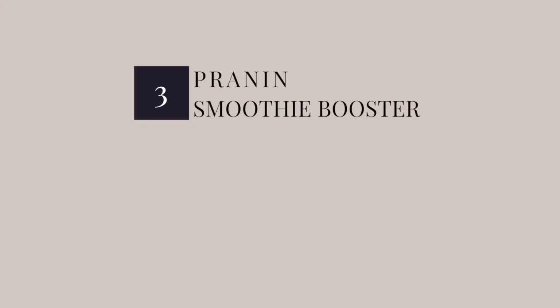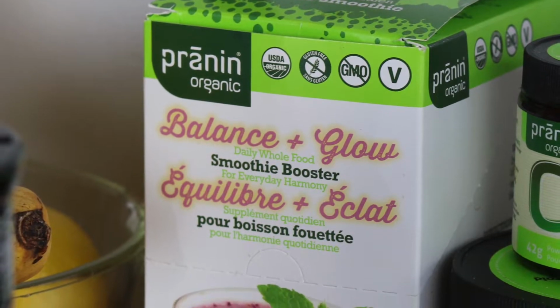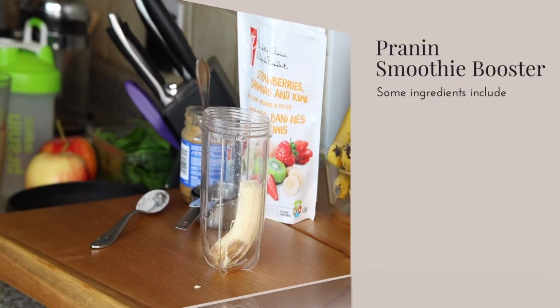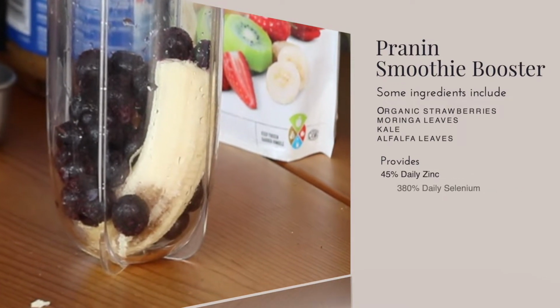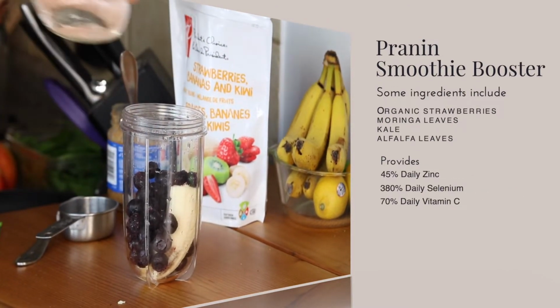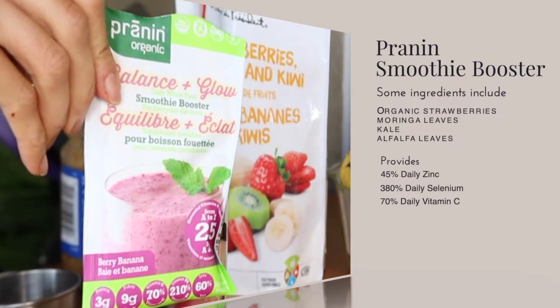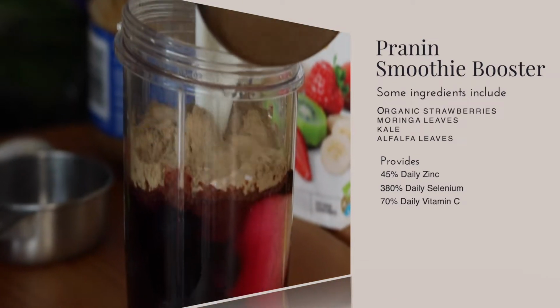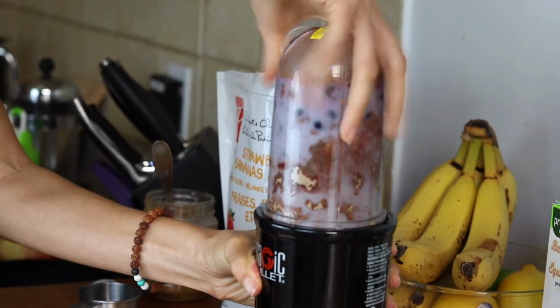Some of the ingredients that Amanda mentioned above are in the Pranin Smoothie Booster. So we wanted to mention this Smoothie Booster in this video because it's something that you can add to your collagen smoothie to help promote collagen production. Some of those ingredients are organic strawberries, moringa leaves, kale, and alfalfa leaves. This smoothie booster provides 45% of your daily zinc, which helps prevent hair loss, 380% of your daily selenium, which protects against free radicals, which can cause premature aging, and 70% of your vitamin C, which promotes collagen production, improves skin texture, and enhances hair growth.